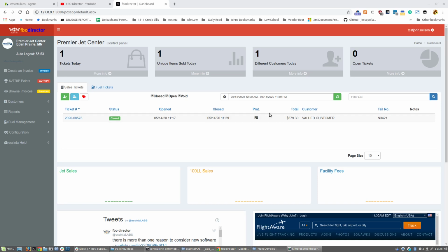So this video is to take a quick look at Avtrip processing, the AvFuel loyalty card program. And what came up was we had an issue come up with a customer where they said it doesn't print the receipt. Well, we've always printed receipts for the last 2.5 years since we've been certified with the Avtrip program, but the key to printing the receipt successfully is making sure your pop-up blocker is turned off.